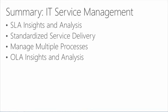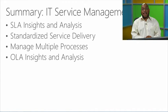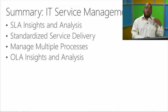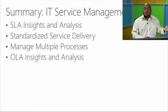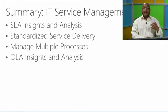So as I sum this up, this is essentially the last of the segments for the IT service management track. What we've covered is SLA insights and analysis. It's all about what insights I can provide back to the enterprise, back to my leadership team, or my individual business units, or even tenants and users. And how can they make better decisions in their own charters to be more effective and more productive?